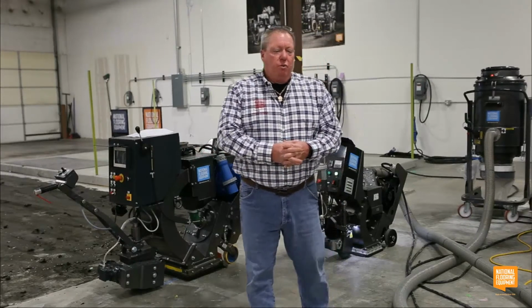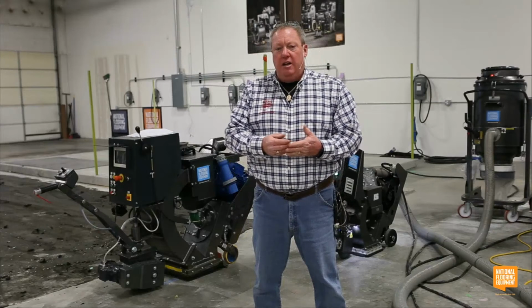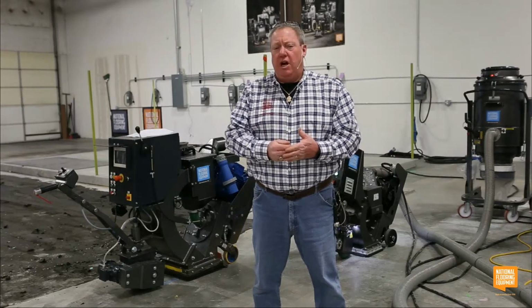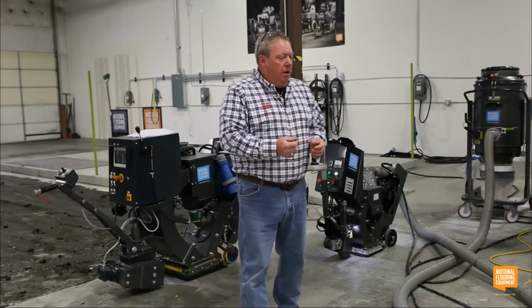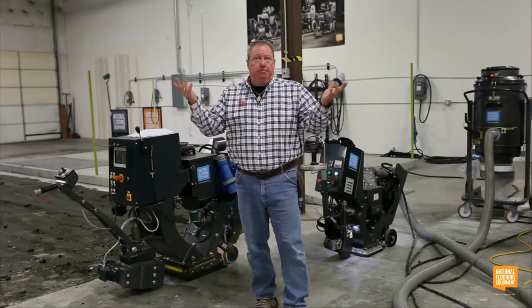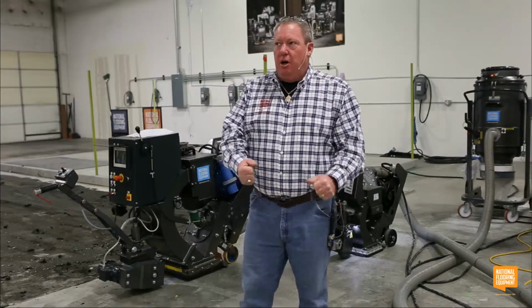But really, to sum it all up, this shot blaster is designed for high production and as low a cost per square foot operation as possible because of all the design features that you're going to find in a shot blaster. If that doesn't excite you guys, it does me. And if that doesn't excite you, let's talk about cars later.